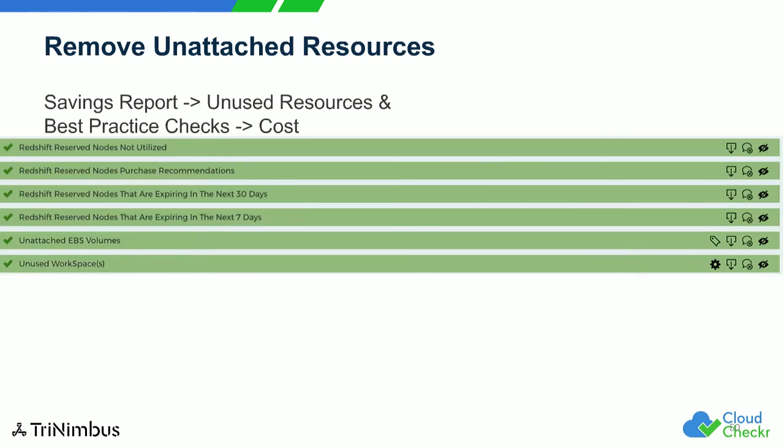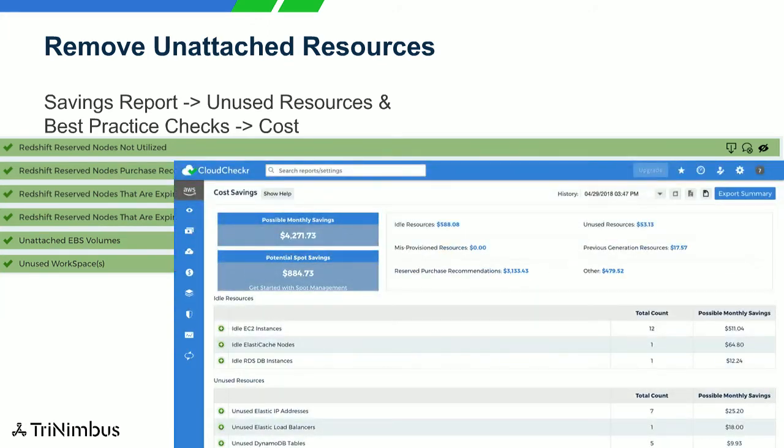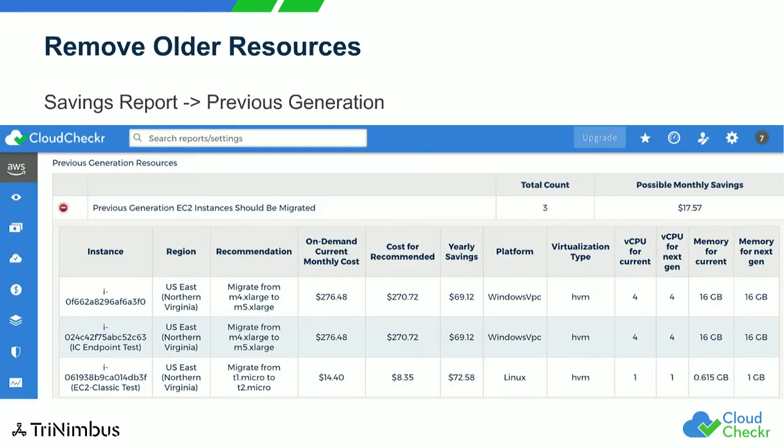There are at least a couple of ways to find completely unused resources using CloudCheckr. These are resources that you're continuing to pay for but aren't using at all. Look for anything that says unused or not utilized or unattached in the best practice checks. So now that you've gotten rid of unused resources, you want to optimize your use of existing resources. You might have older items that have been replaced by your cloud provider, and they have better performance, sometimes at a lower price. So you'll want to migrate to newer technology.